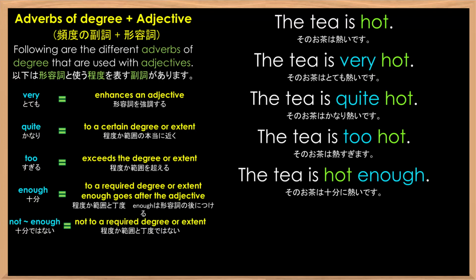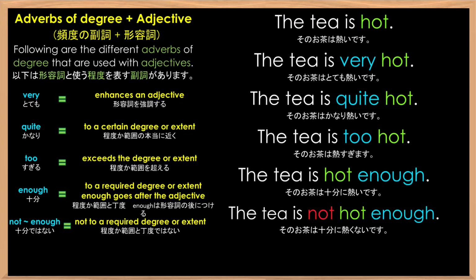Next we have not enough. Not to a required degree or extent. So for example, the tea is not hot enough. So if you wanted your tea to be a 7, and it's only a 6 or less, then it's not hot enough.